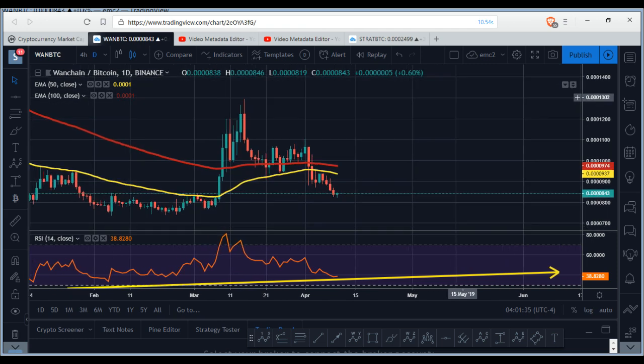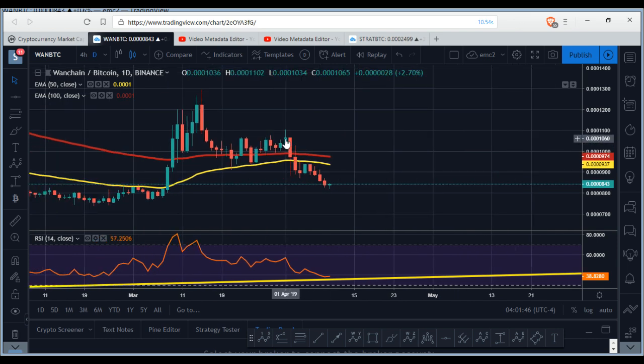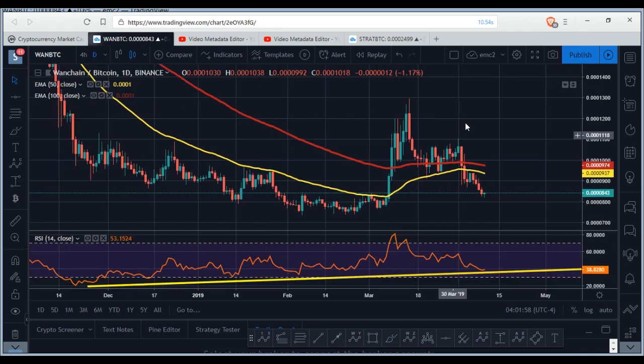So you take a look at WANCHAIN, and WANCHAIN is coming back down to this area, below its area of the 50 EMA. It is pretty strange, right? So like I said, what happened on the first, most of the coins got weaker and weaker since the first, because BTC is pretty strong. Some of these coins cannot go against BTC. You have to keep that in mind.